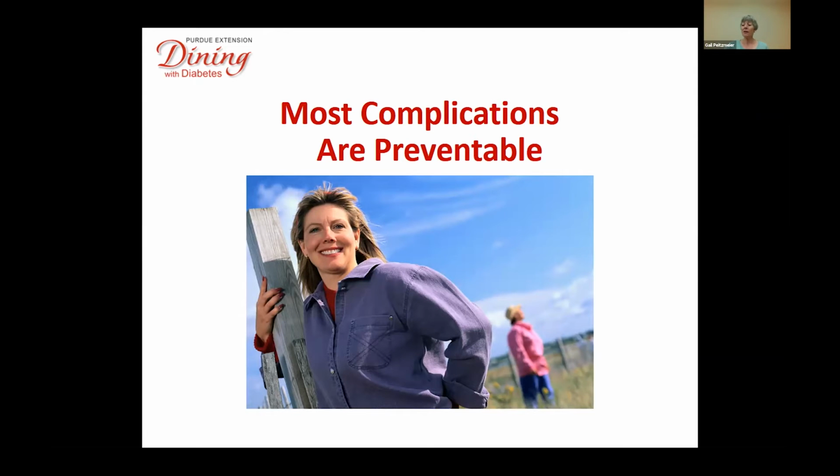So there's good news. Most complications are preventable. All right, that's good news, right? As we talked about in the previous slide, diabetes is a very, very expensive disease. I think it was in 2017, the total cost of diabetes in the United States was $327 billion. So a lot of money there being spent. So just know that doing things like coming to this program, maybe starting to make some little changes in how you eat, becoming a little bit more physically active, trying to maybe lose a little bit of weight, just minor little changes can help decrease the risk of some of those complications that we talked about.